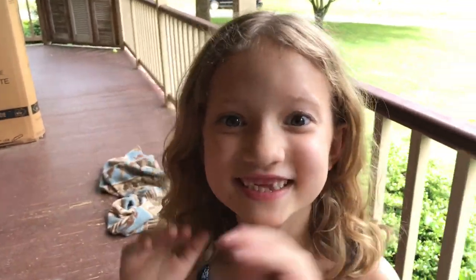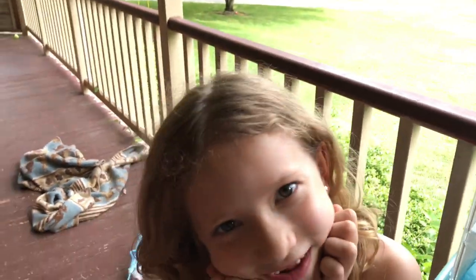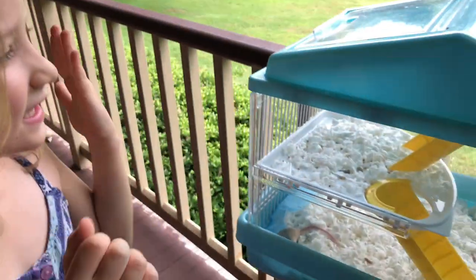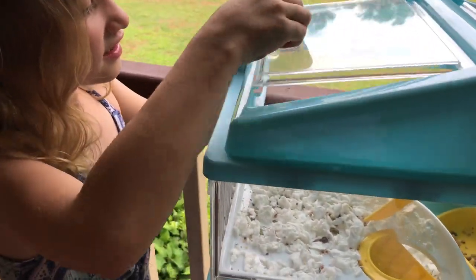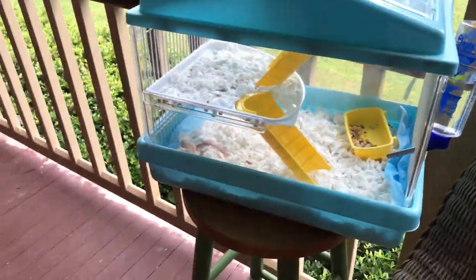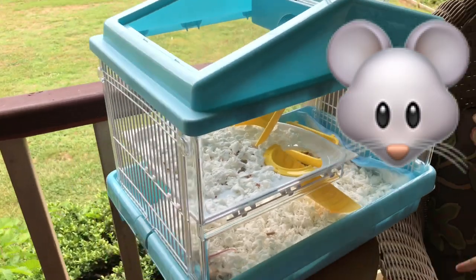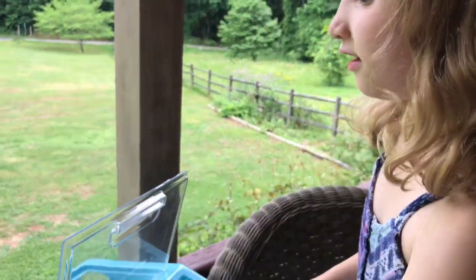And now I'll get them out so you guys can see them. And I love these mice since when I first got them. So I'll see you guys when I get them out.